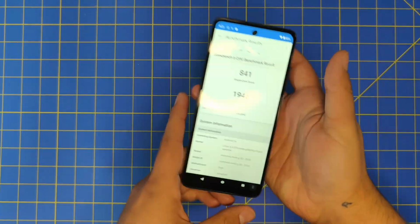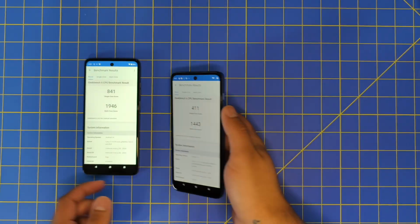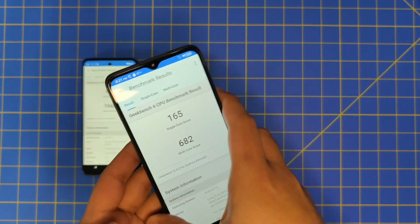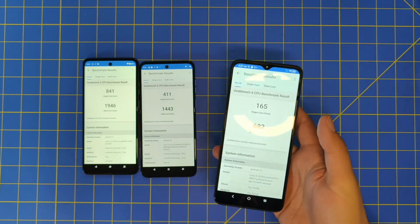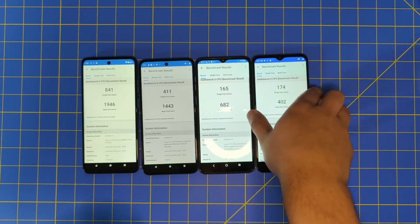So for this category, the Moto G comes out in first. The Moto G Play comes out in second. The TCL, very surprisingly, comes out in third. And sadly, the BlueView 5 comes out in last.